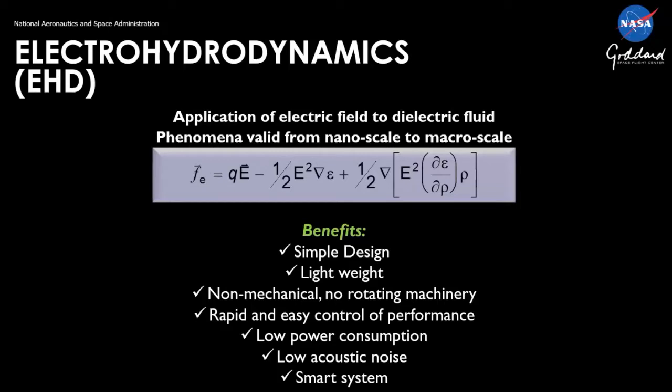EHD is nothing more than applying a voltage. So it's a simple design. It's lightweight. There are no mechanical parts, no rotating machinery. You can control the performance with a simple feedback loop. The power consumption is quite low. There's no acoustic noise. And of course, as an electric system, it can be adapted to a smart system.